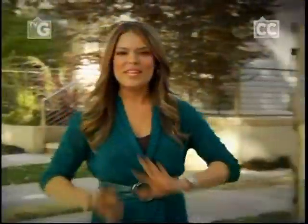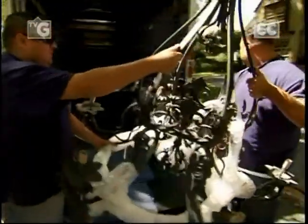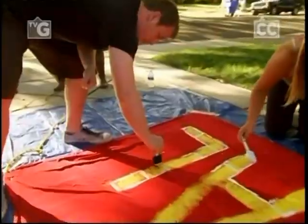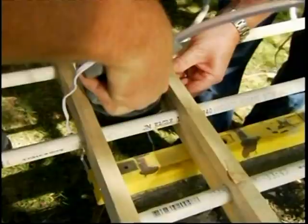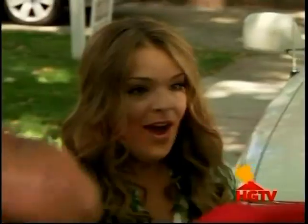This quiet suburban neighborhood is about to be transformed into something creepy, mystical, and a little scary. But creating the ultimate Halloween block party takes a lot of hard work. From a creepy traveling carnival, to an over-the-top Day of the Dead celebration, to a modern vampire lair. Okay, that's just creepy. The Halloween block party begins right now.